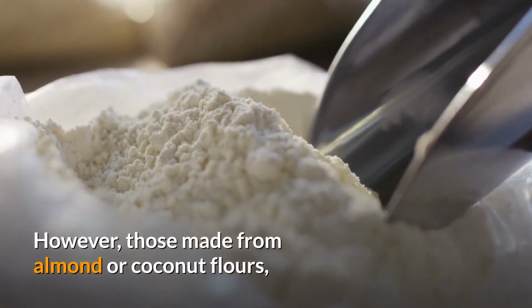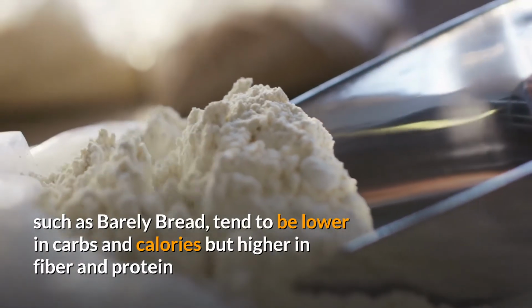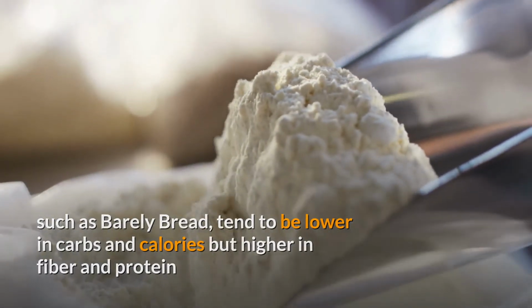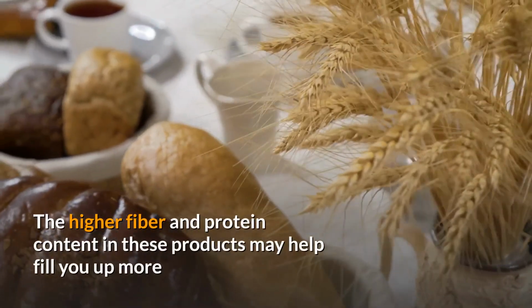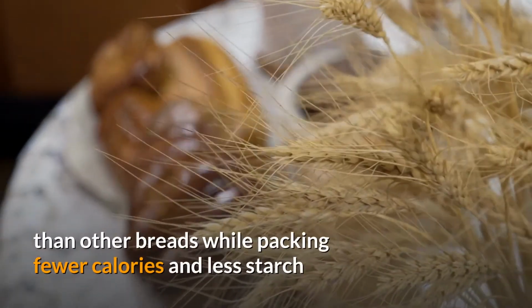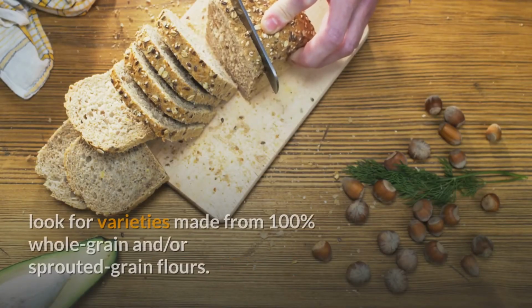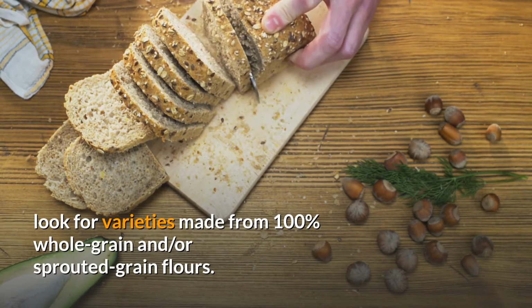However, those made from almond or coconut flours tend to be lower in carbs and calories but higher in fiber and protein than loaves made from wheat or other grains. The higher fiber and protein content in these products may help fill you up more than other breads while packing fewer calories and less starch. To choose a beneficial bread, look for varieties made from 100% whole grain and/or sprouted grain flours.